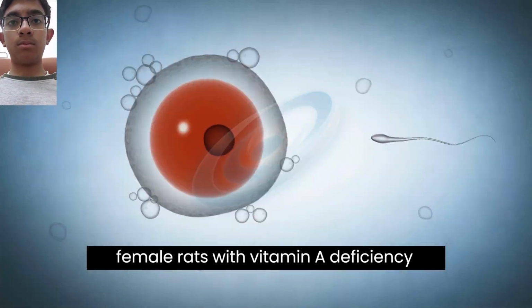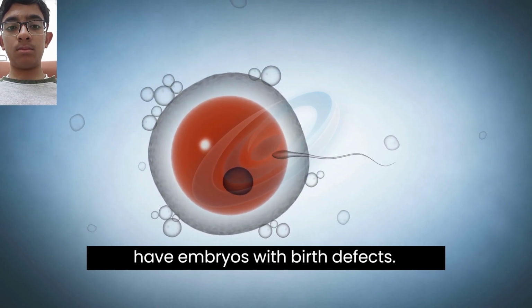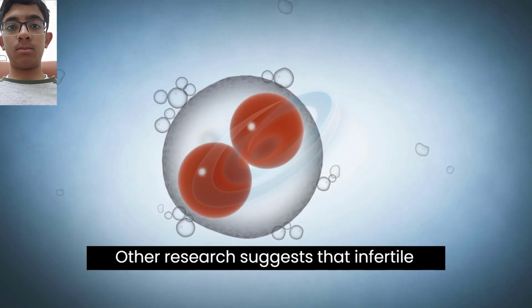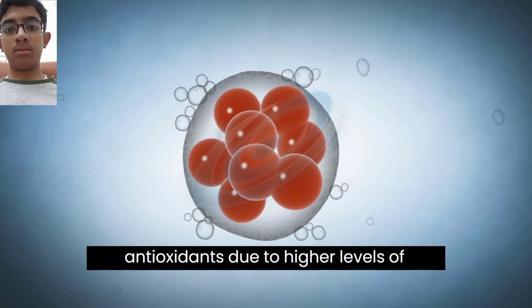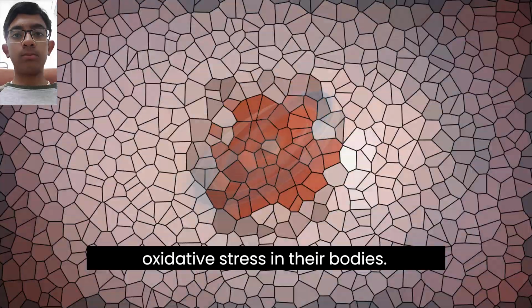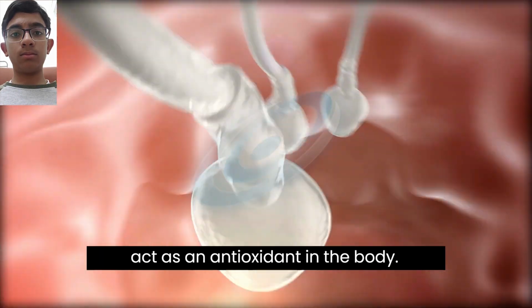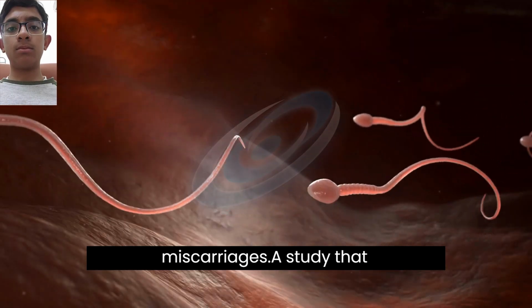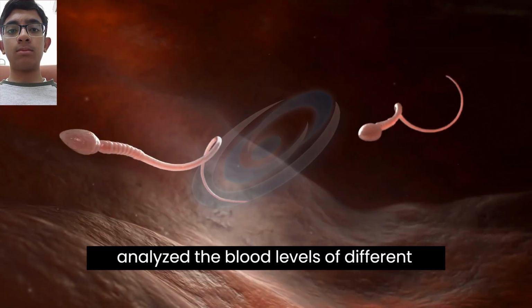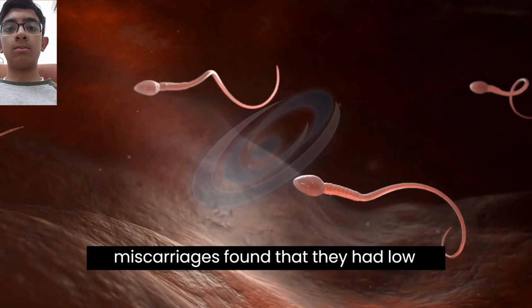Studies show that female rats with vitamin A deficiency have difficulty getting pregnant and may have embryos with birth defects. Other research suggests that infertile men may have a greater need for antioxidants due to higher levels of oxidative stress in their bodies. Vitamin A is one of the nutrients that act as an antioxidant in the body. Vitamin A deficiency is also related to miscarriages. A study that analyzed the blood levels of different nutrients in women who had recurrent miscarriages found that they had low levels of vitamin A.